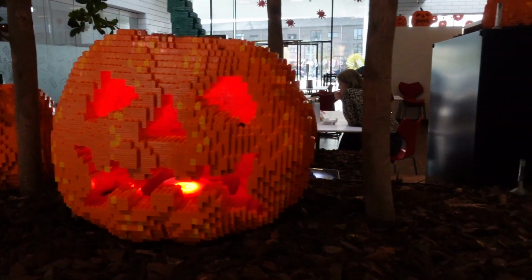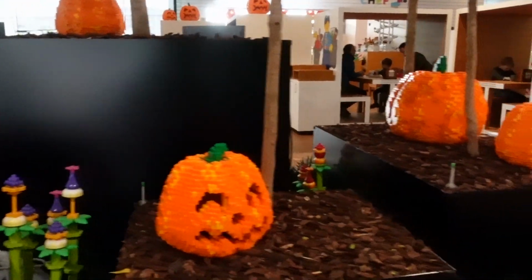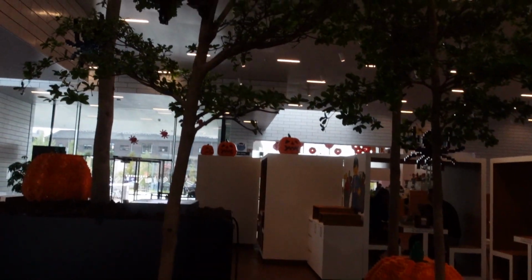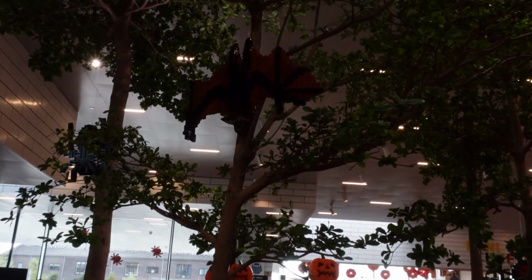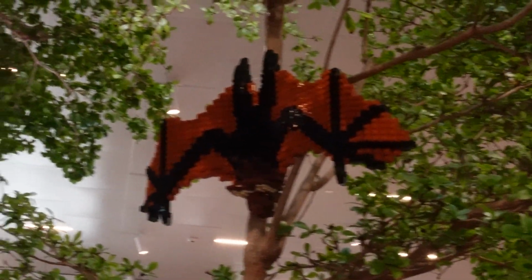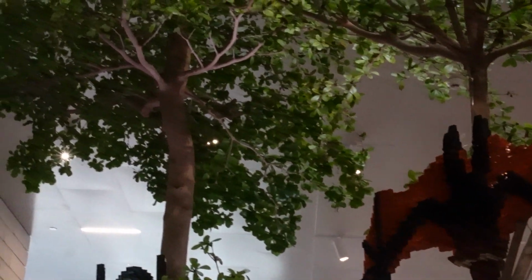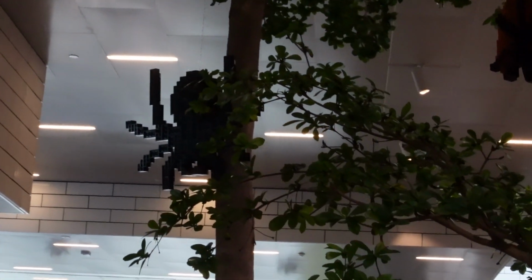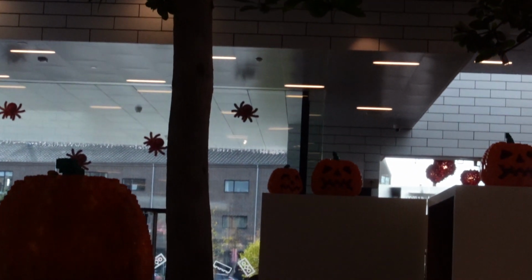So this little tour is just the reception area of all the Halloween pumpkins, and then we have a look at all the exclusive Lego sets and see what's actually changed in the actual shop. But you can see the amount of pumpkins and Lego models that they've got dotted around absolutely everywhere, and they've got all sorts of bats and other things dangling out of the trees, sort of hidden away. So it was a real perfect time to come and just soak it all in, because as you can hear, it is very quiet, and there's only a couple of people building in the sort of pumpkin area, because this is a bit later on in the day.